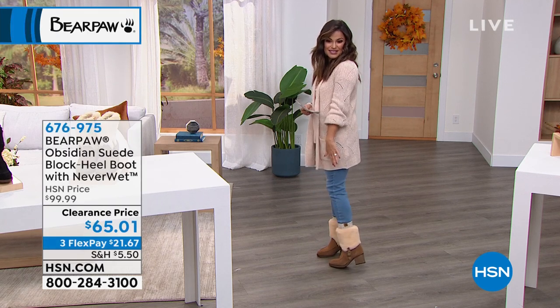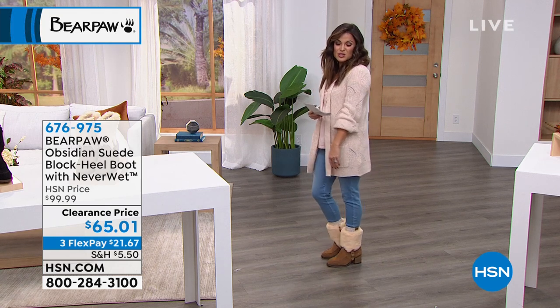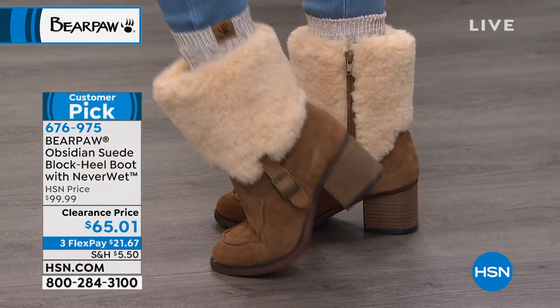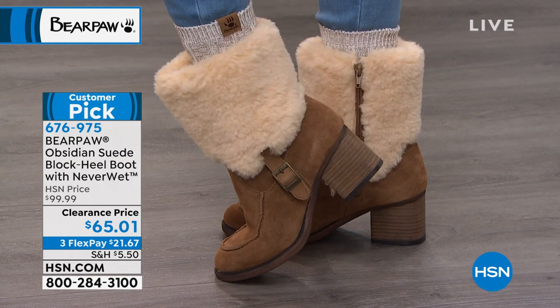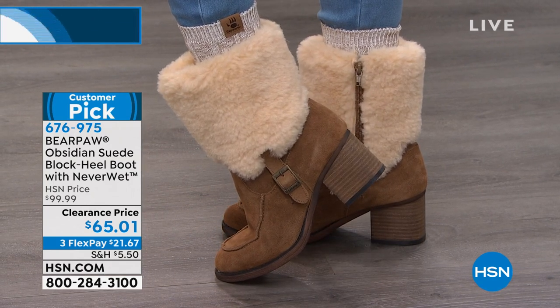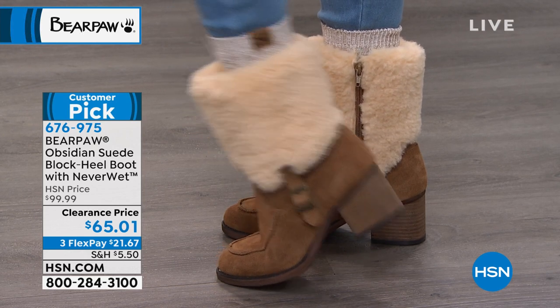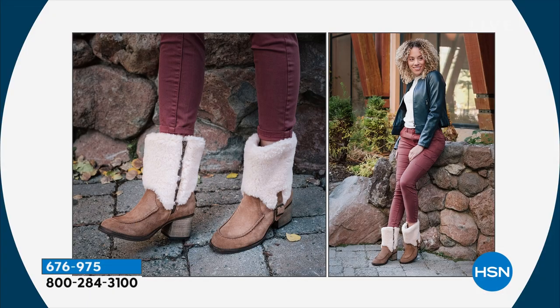They still have the never wet technology, but oh my goodness, they're called Obsidian. So cute. Look at all that wool blend up the shaft. They're so flexible, really lightweight, tons of traction, but look at that. You get a little heel on this one. Isn't that cute? So it is only 2.5 inches high, 7-inch high shaft, 10-inch leg opening, size 5 through 13, whole sizes only and two colors only.